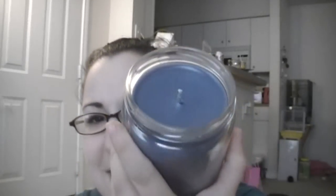You can see where I've swirled my finger in it to release some of the oils. And this on its own, just sitting on my counter, letting out its own scent, it just smells so yummy. I can't stop smelling this.